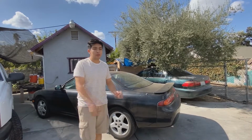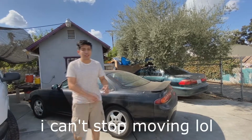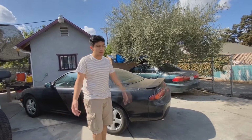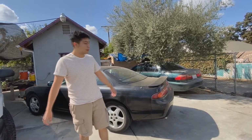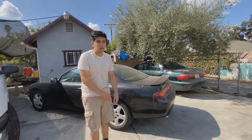So I pulled up to my middle school, but a cop pulled up as soon as I parked. I don't think I got to record when I parked or pulled up, but we just came back home and this thing's really dirty, but I'm gonna wash it tomorrow.